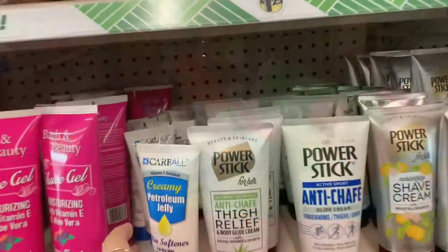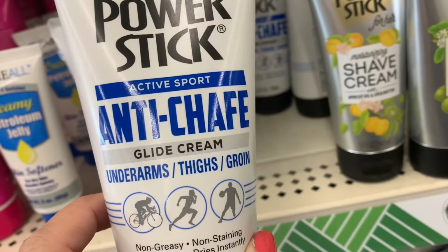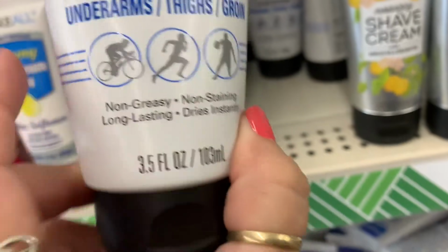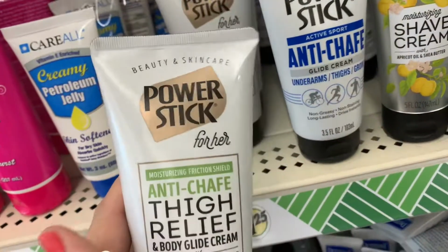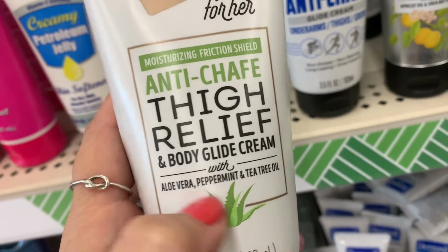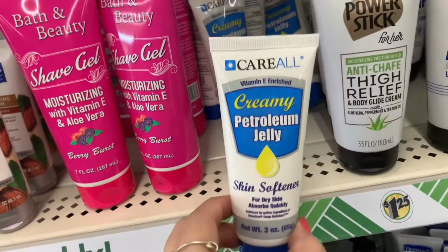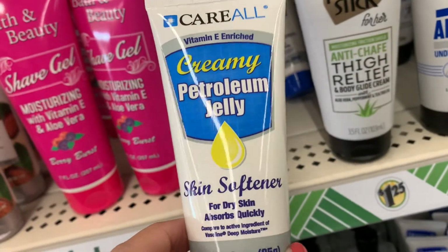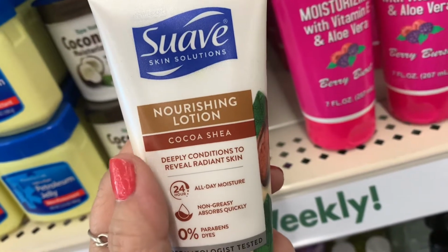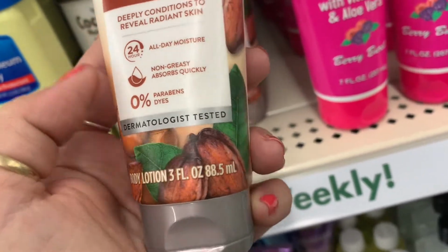Here they have multiple, I've never seen these before, Power Stick Active Sport Anti-Chafing Glide Cream, underarms, thighs, and groin area. It's a 3.5, and then they have this one, which is for her, anti-chafing thigh relief and body glide cream with aloe vera, peppermint, and tea tree oil, also 3.5. Then they have this Care All Creamy Petroleum Jelly. And then over here, I wanted to show you the Spa Nourishing Lotion, and it is cocoa and shea. And it's a 3 ounce bottle.